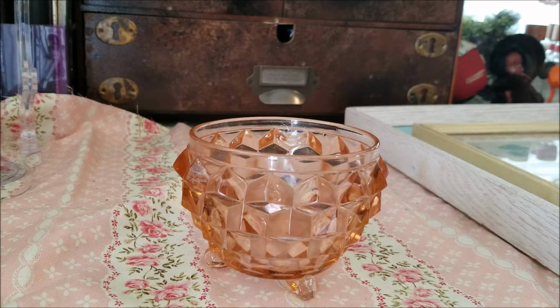Let's see what I picked up today at my first ever yard sale as a reseller. It was about a million degrees out, which is better. I probably stayed less time and spent less money.